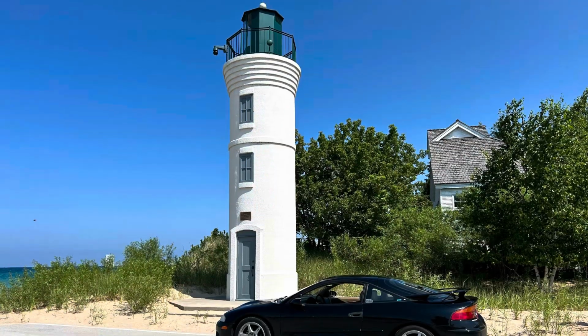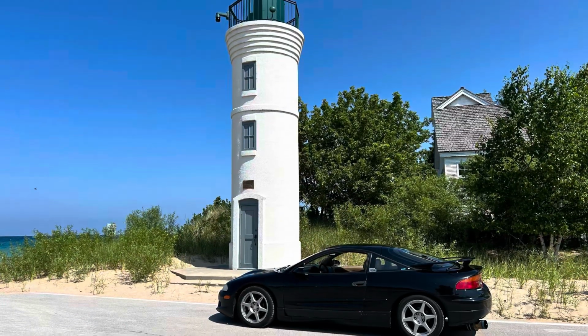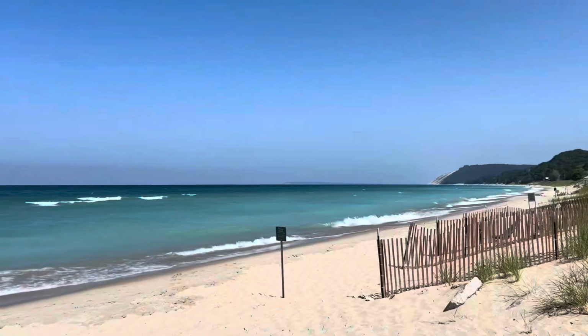The next day, we spent a bit of time driving around local areas looking for cool photo spots. Caden wanted to take me to one of his favorite beaches in Empire, Michigan, where I took this photo of the Talon by this lighthouse, and then we went to check out the beach.